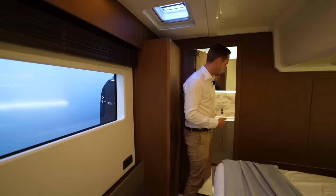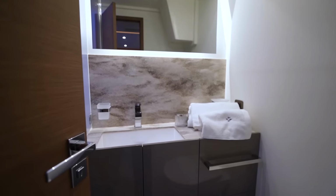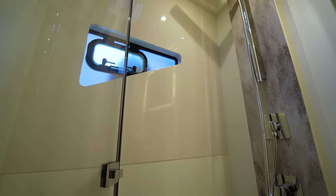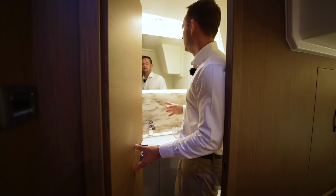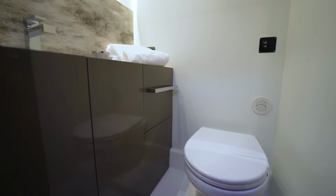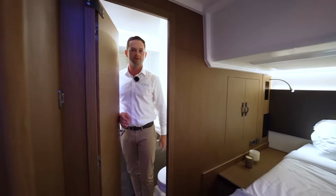Moving further aft, and we go into the head and the toilet compartment. Fantastic. Very comfortable, beautiful Korean finishings. The lighting on this model and on Prestige in general is second to none. Hidden strip lighting, very atmospheric. It really adds a nice vibe with this beautiful walnut interior that we have.